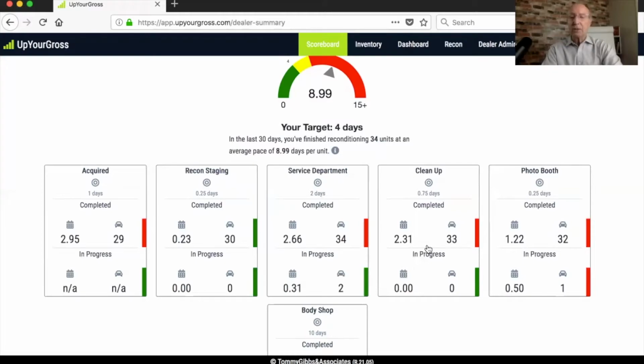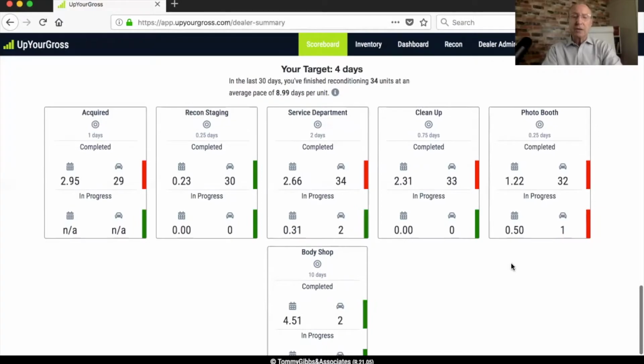Over here in cleanup, same kind of thing. They've had 33 cars go through, and they're at 2.31 days, and we've only allocated them 3/4 of a day to get a car through there. So this is what's been going on over the last 30 days. But the piece that you really want to pay attention to is what you have in progress.